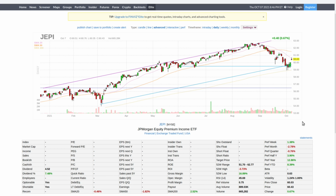So looking here at FinViz, we can see JEPI's chart over the last year. Doesn't look too bad, huh? The S&P 500's been pretty much doing the same thing. Now, I think the S&P 500 is up like 17% year to date. We're up 8.39%, but we've also had a distribution yield of about 7.48%. So those together are pretty much right in line with where the S&P 500 is, okay?